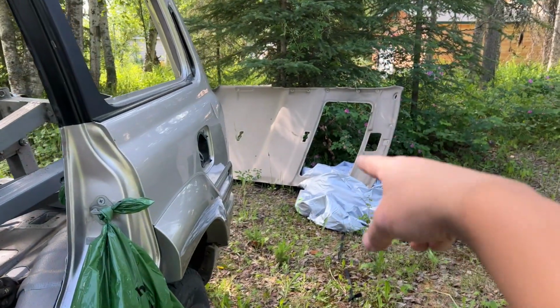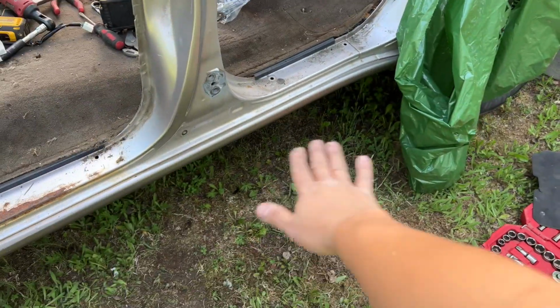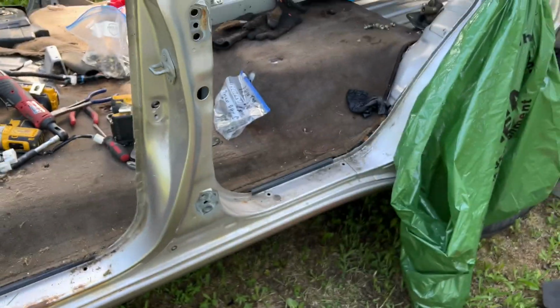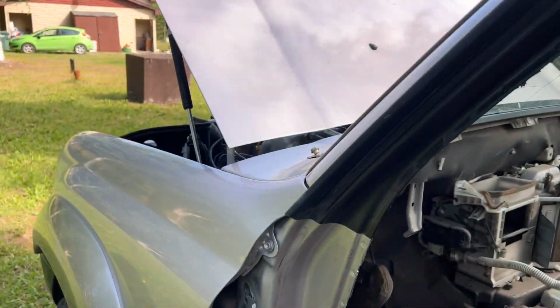The headliner is pretty bad, so we're just gonna go ahead and trash that. I'm actually gonna lay that on the ground, so when I go down, I can have something to rest on. But let me go ahead and take a quick break, and then we'll go on to the engine bay, which is the fun stuff.